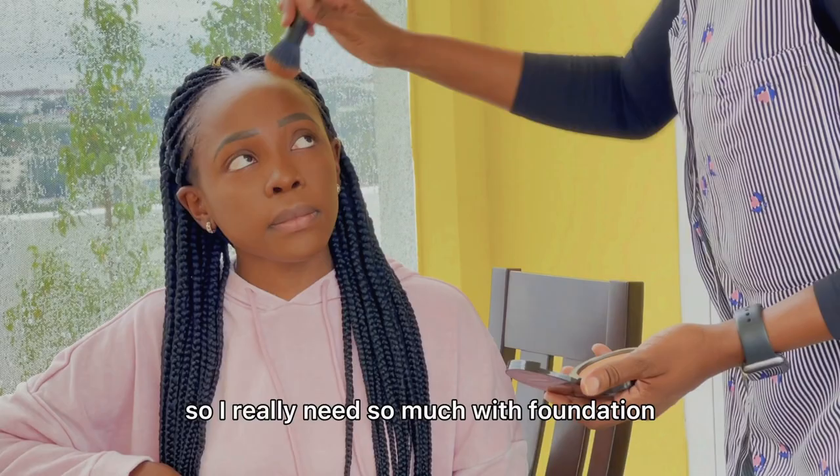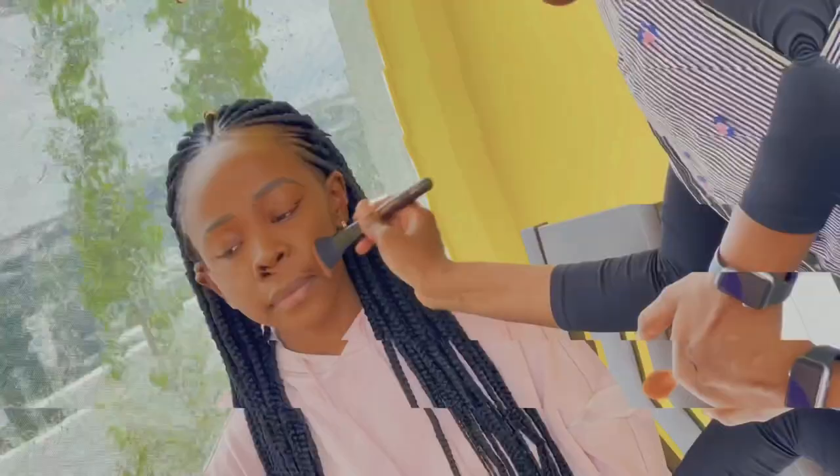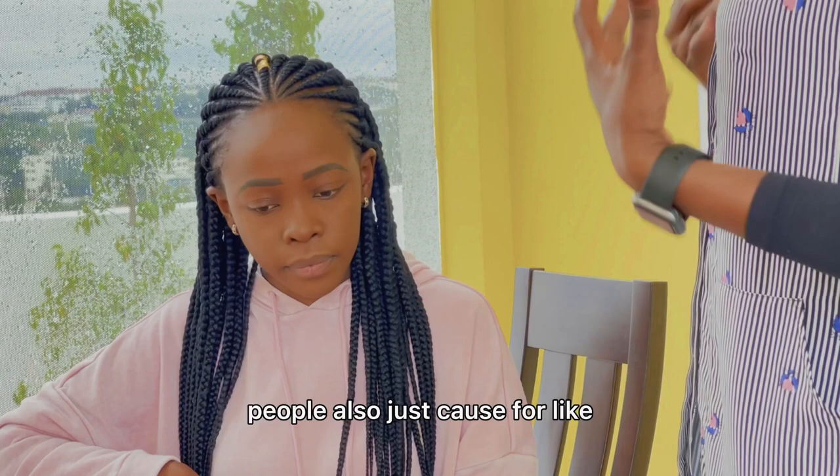Just like so many things in life, makeup also evolves. So many things are happening. People are trying out so many techniques. People also just customize something that works perfectly for them.